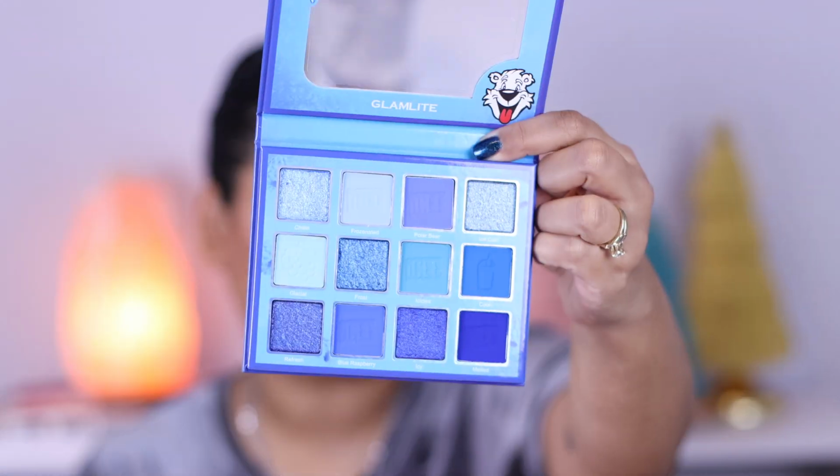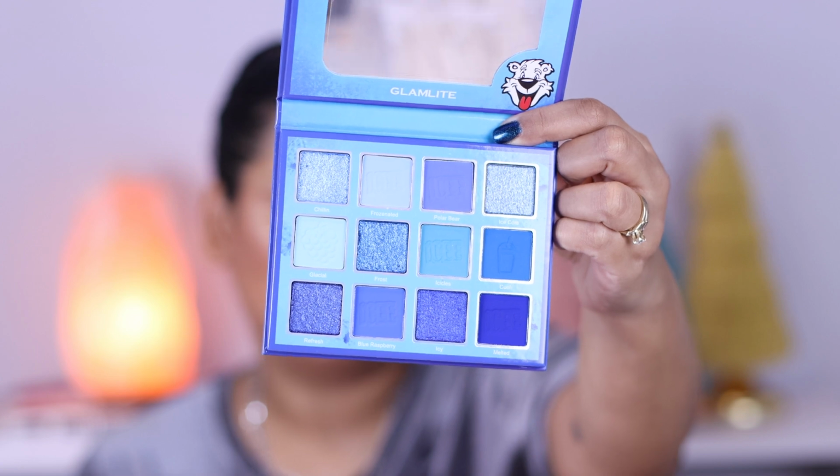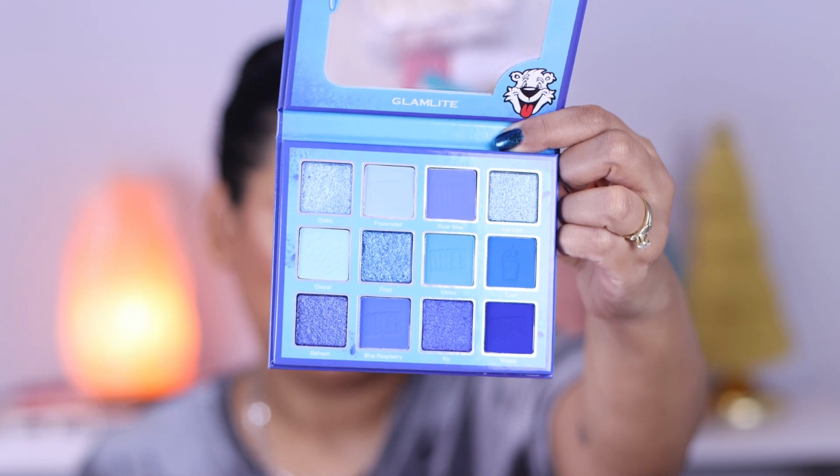I thought I'd be really attracted to the blue one, and it's beautiful, but I also love the red. I've been doing a lot of blue makeup looks, but I think I'm going to do a look on each eye with these palettes. But let's start off with swatching the red palette because I'm so curious.